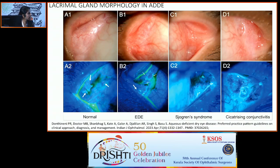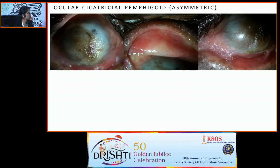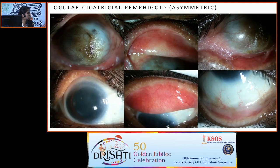And again, on DATs, we can actually see cicatrization along the lacrimal gland in the cicatrizing type, which can give us a clue about the etiology. So once we see conjunctival cicatrization and dry eye, it's again very important to look at all the causes and establish whether it's a progressive or non-progressive type, because it's very important for us to immunosuppress the progressive types like OCP or GVHD, because they may end up progressing faster. GVHD not always. Also sometimes cicatrization can be asymmetric, like the picture towards the right.